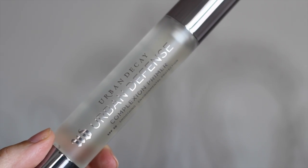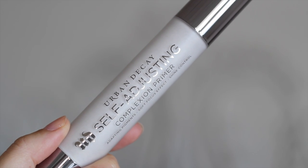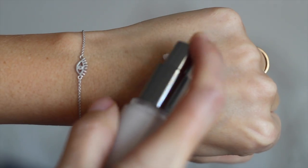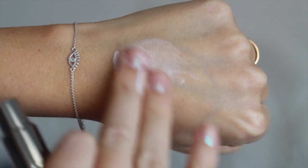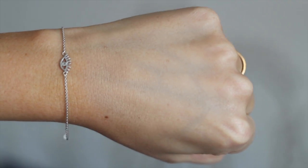It's quite silicone-y. I tried it at the launch last night, and it does definitely have that kind of dimethicone feel, but that also makes it quite smoothing. And the fact that it's clear and it's got an SPF 30 in it, I think is really, really cool. So the self-adjusting primer has a soft focus effect, and says the high-tech formula fills in fine lines, minimizes pores, and controls shine. It's lightweight yet velvety, and it dries down to a beautifully perfect matte finish.